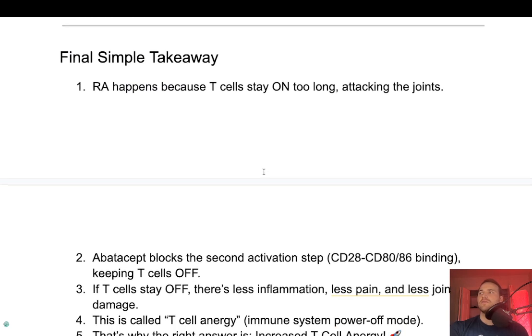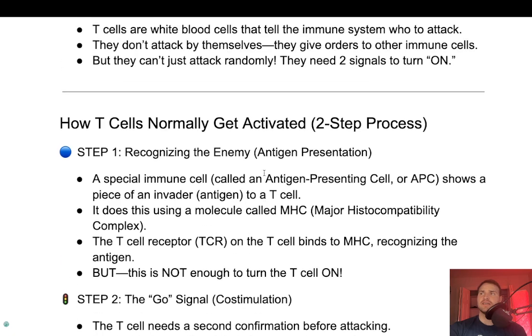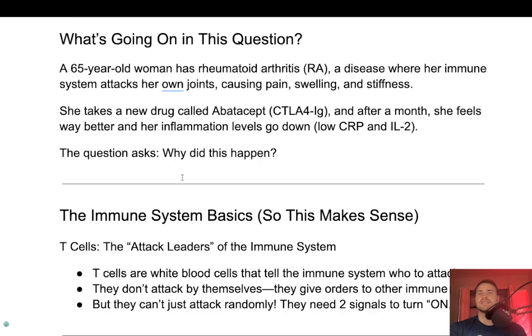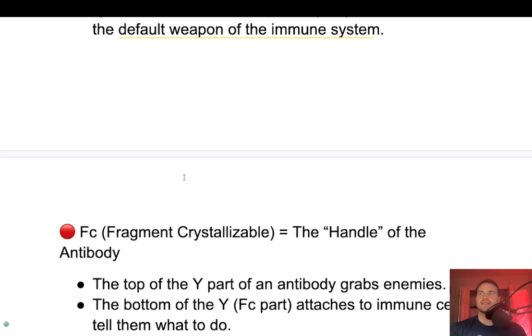All right, so hopefully this was helpful. Immunology questions can be really tricky, but just remember the CD28s and the CD80, 86 stuff on the antigen presenting cells is needed for T cells to activate. So if you interrupt that, they won't activate. So anergy is going to be the correct answer for this question.